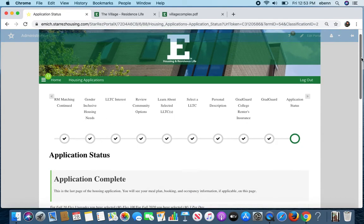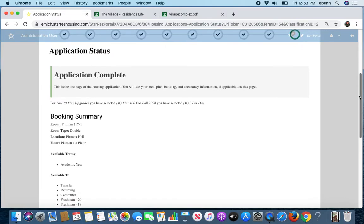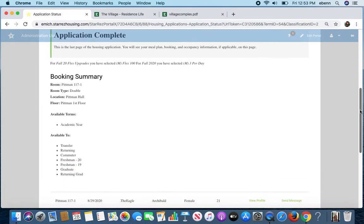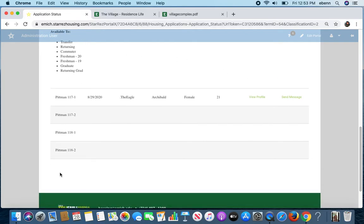And then the application status page is the last page you'll be on. This is when you're officially done. You'll see it says application complete, and everything on this page is what you have done. So you'll see that you've got your meal plan information. You'll see that I signed up for the Flex 100, 3 per day. I booked that Pittman double, where it's at. And then you'll see this is my room information here. So this is where I was booked at.